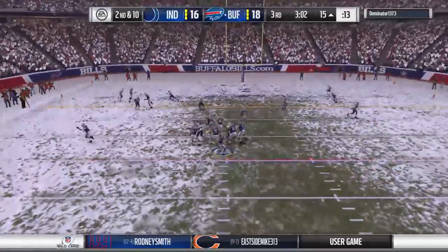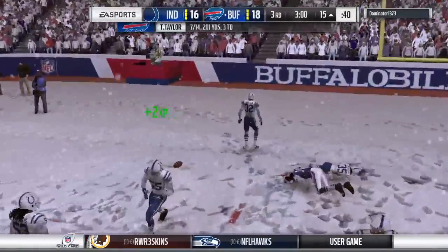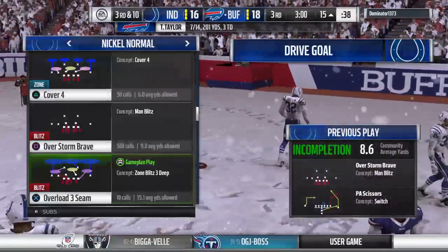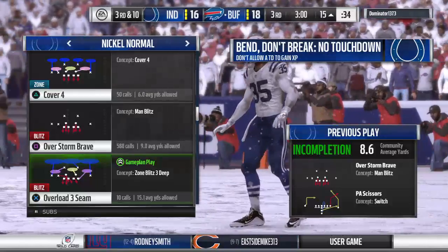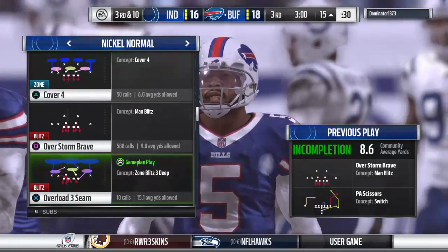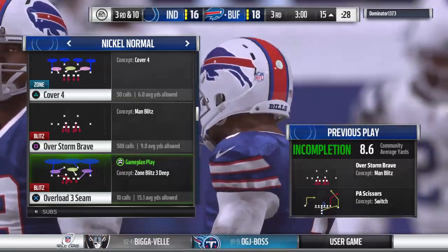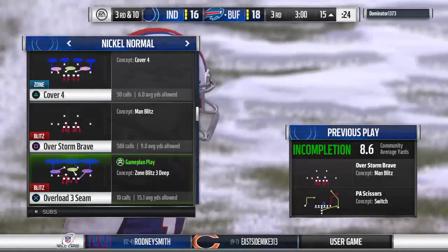Second and 10 now. It's Taylor. And he can't hang on. That's definitely going to be one he wishes he had back. Incomplete in the end zone. After all the preparation, all the practice, a play like that will absolutely break your heart. They had everything they wanted, just unable to complete it. In the end zone, a big-time drop.